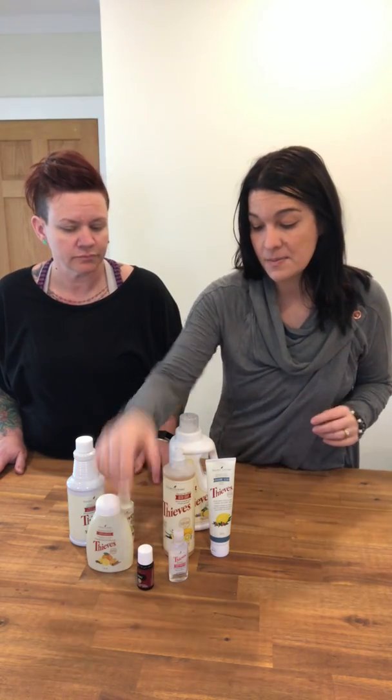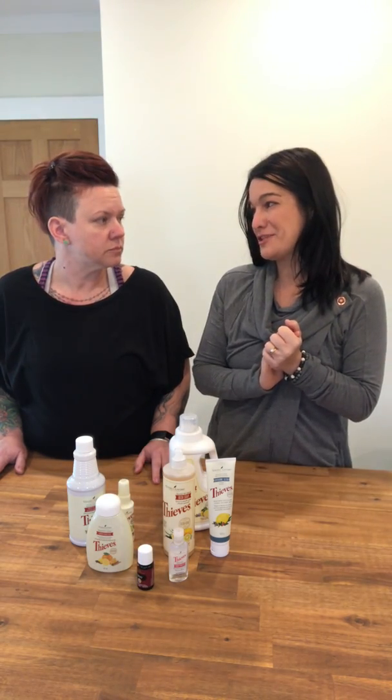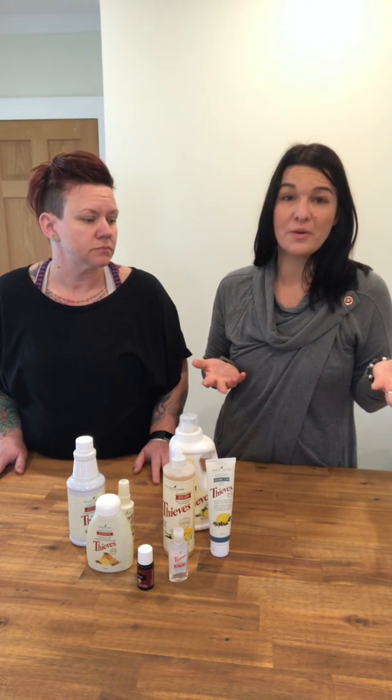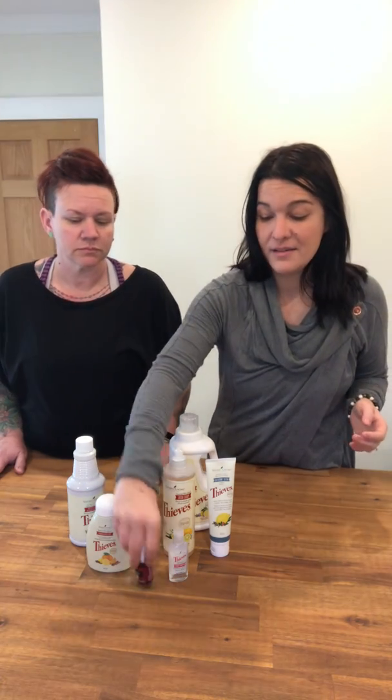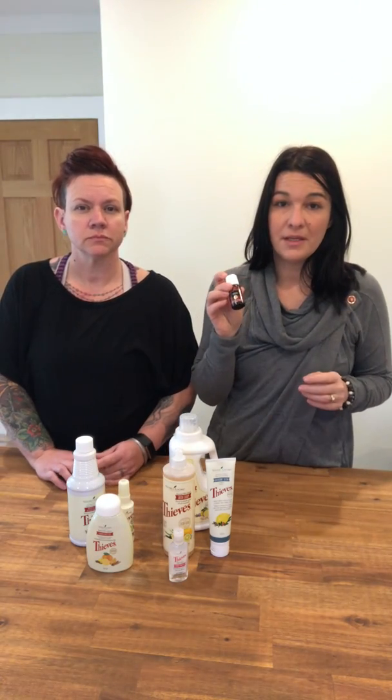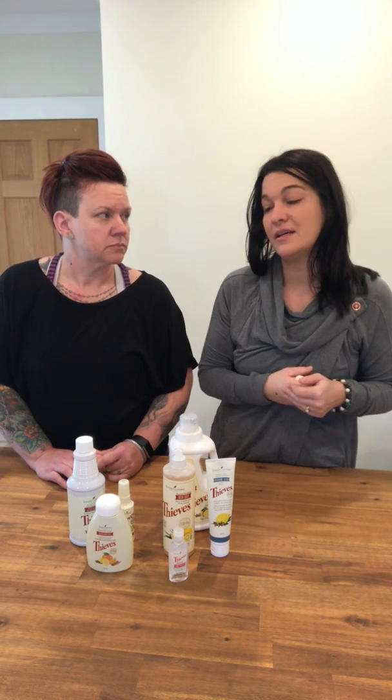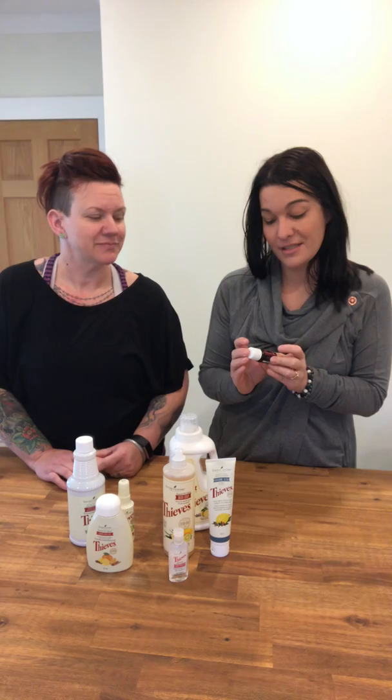But you want to put some down because it's a little spicy. And Thieves has kind of an interesting story too. It started out basically in the 14th century, when the plague was going on, and these guys were robbing the sick or dead. The thieves would cover themselves in a blend like this one, and they weren't getting the Black Plague. They were living, and they were arrested and asked, how did you rob all these bodies and stay healthy? Share it, and we'll reduce your sentence, basically. And so that's where this comes from, the legend of the thieves, which I find hilarious.